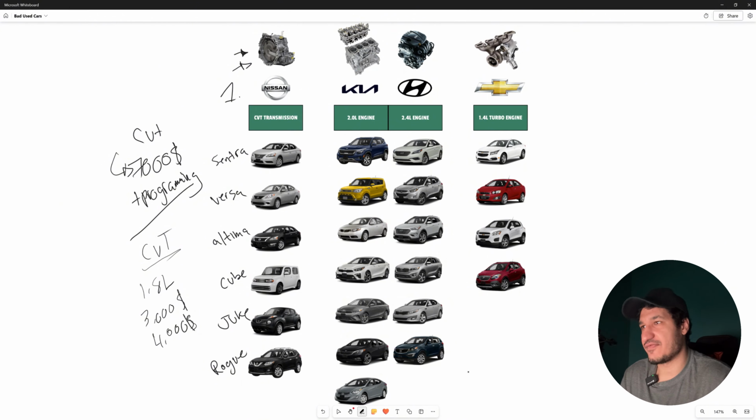And then if you're going to keep the car for long, then stay on top of the transmission fluid changes, and you'll be good to go. All right, next up we have the Kia and Hyundais. So we have the problematic 2-liter engine as well as the 2.4.